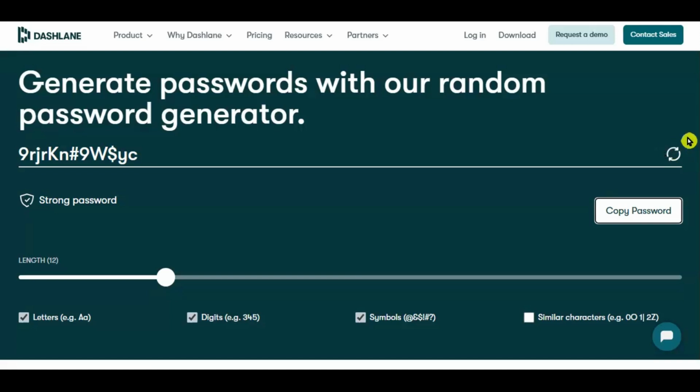You have a refresh button as well on top of the copy option that allows you to refresh the password, taking into consideration the selections you made before in terms of the characters, as well as the length. You can always change and refresh. Some password generators, like ExpressVPN, will even tell you how long it will take to crack a password that you are using or creating with that password generator.